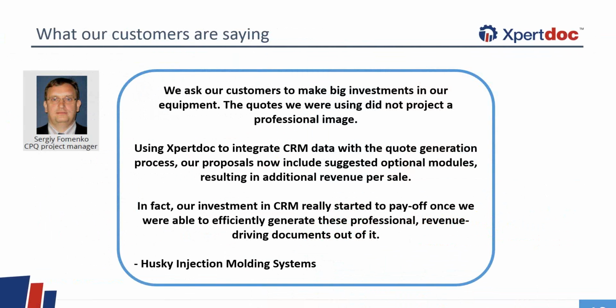One of the things I always stress when I'm talking about Xpertdoc is that you can create one document with one click, or you can create documents automatically using the CRM workflow engine, or you can create multiple documents in a batch mode. So maybe Francis, you could just comment or show us where those touch points are in the CRM system.